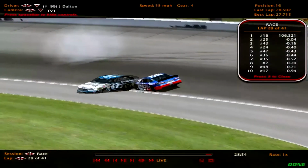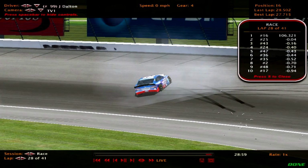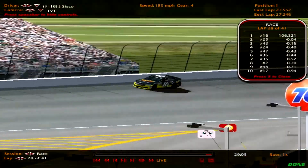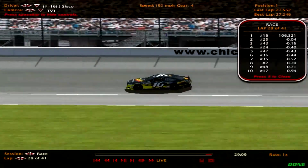Oh, no. Oh, back! Back! Oh my god! Hard hit. Hard hit. Driver side hit for James Dalton. Pace Court is out. Who's not winning this track? Cisco's back in the lead. Cisco's still winning. Can this be?